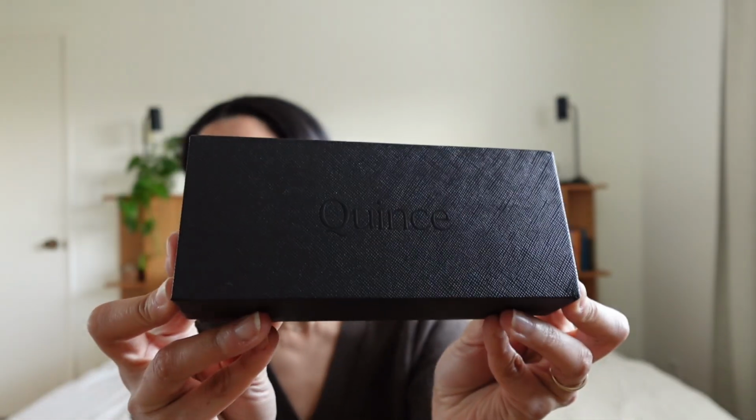So yeah, this video, again, I'm just gonna share with you some of the things that I got from Quince, and I'll just jump into it because I don't know where I left off, to be honest. I'll start with 2 of the smaller items, or physically smaller items that I wanted to try out. They are both sunglasses, and this is the packaging that it came in.